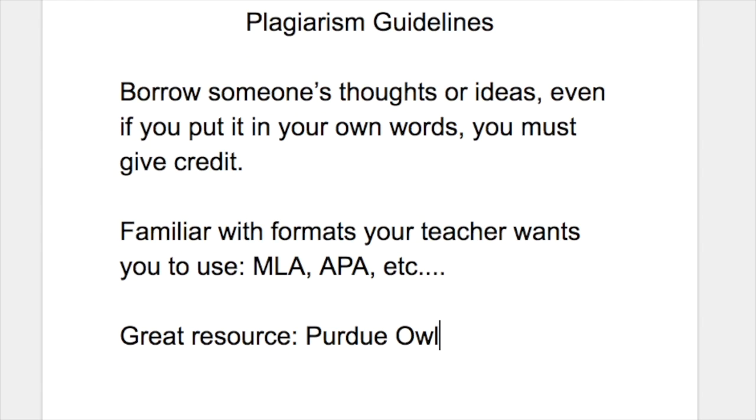Now, let's talk about plagiarism guidelines. Plagiarism is essentially when you steal someone else's ideas or thoughts without giving them credit. So as I've pointed out right here, when you borrow someone's thoughts or ideas, even if you put it into your own words, you must give credit. Now, if you are directly borrowing someone's thoughts or ideas, you know that that's a quote, and you need to put it in quotation marks.